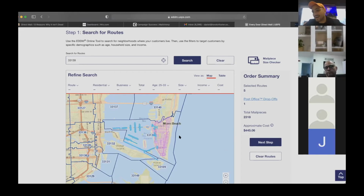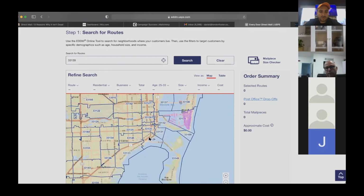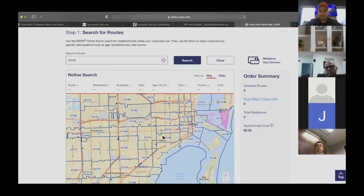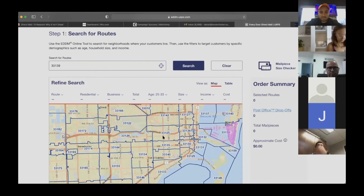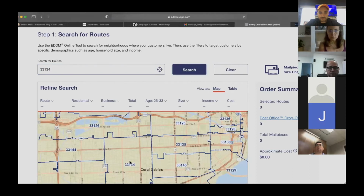So you decide how much you want to spend. If you're on a more limited budget, then don't select so many routes, and you can hit clear routes. All of them will be cleared out. And you can decide how you want to market yourself. We just had a property in Coral Gables, right? So if we wanted to promote to the people in Coral Gables, we would go over here to the zip code, and it's all mapped out there. So we'll just say 33134, hit search, and it's going to bring up the 33134.